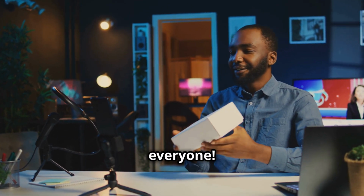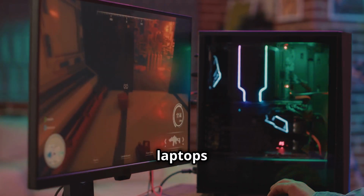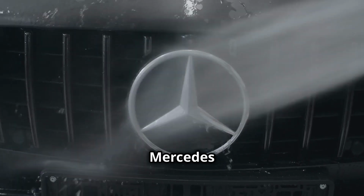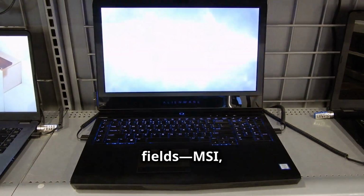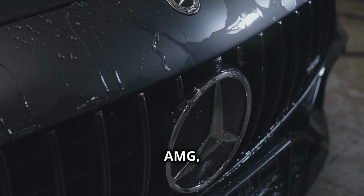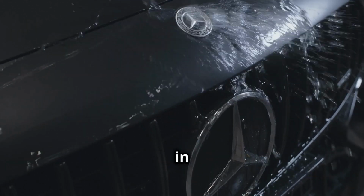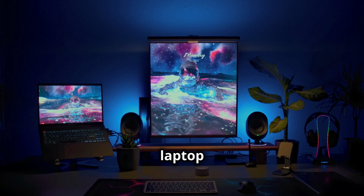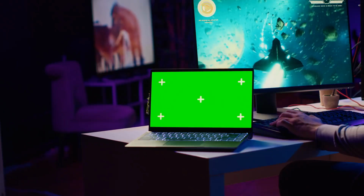Hey everyone! Today, we're diving into the world of high-performance gaming laptops with a collaboration that's sure to turn heads. MSI and Mercedes AMG. That's right, two giants in their respective fields. MSI, the leading name in gaming hardware, and Mercedes AMG, synonymous with luxury and speed in the automotive world, have joined forces. They've created a laptop that's not just about power, but also about style and sophistication.